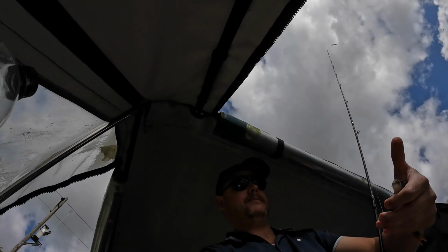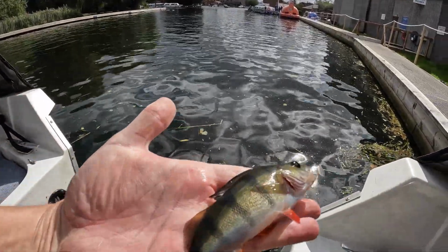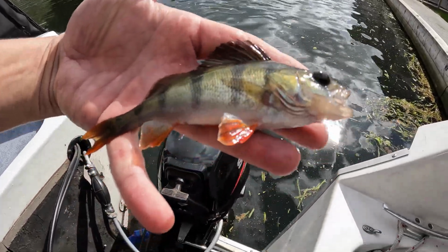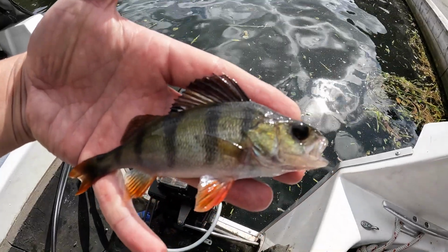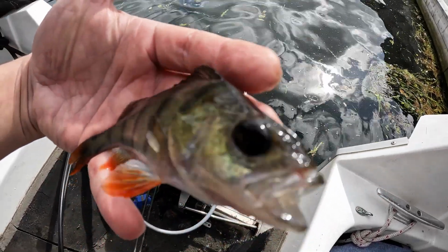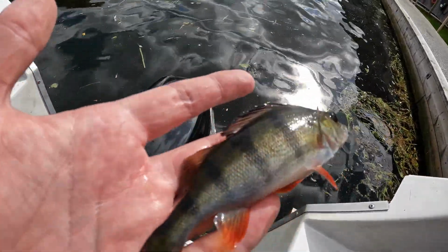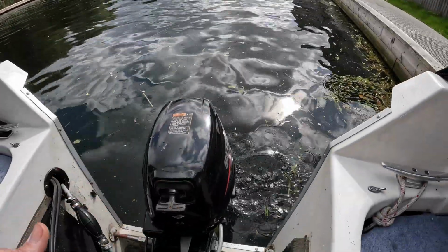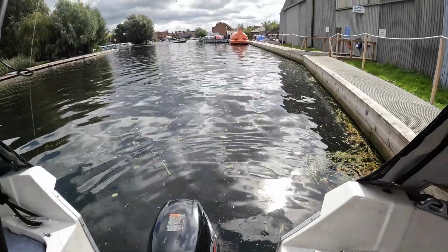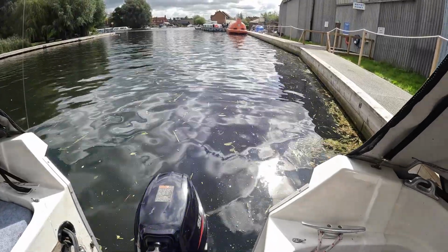Redfin. The old redfin. Look at the colours on that. Beautiful. Absolutely beautiful. Big gob. Put him back. Could have used him as a live bait, really. Right, let's put another bait on.